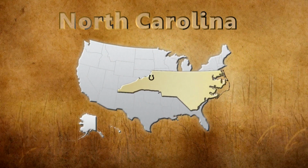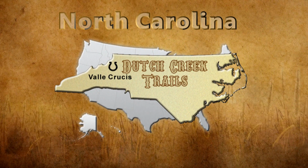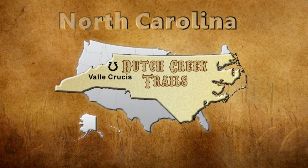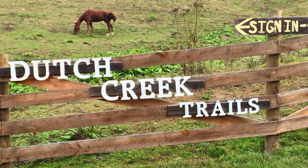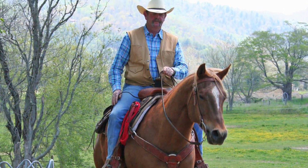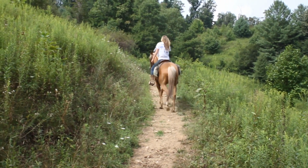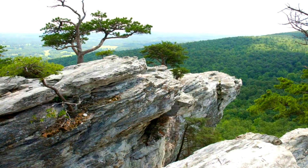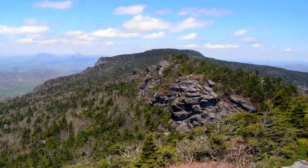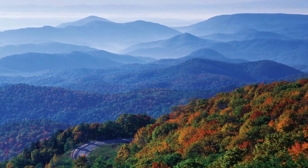Dutch Creek Trails is a horseback trail riding business that offers scenic guided trail rides in North Carolina's Blue Ridge Mountains. Located between Boone and Blowing Rock, North Carolina in Valcrucis, Dutch Creek Trails is family-owned and operated. Keith Ward is the 8th generation of his family to live in Watauga County. He started Dutch Creek Trails in 2002, taking guests on trail rides in this peaceful and scenic area of rural North Carolina. His trails offer guests views of Hanging Rock, Grandfather Mountain, and beautiful mountain peaks and valleys of the Blue Ridge Mountains of North Carolina.